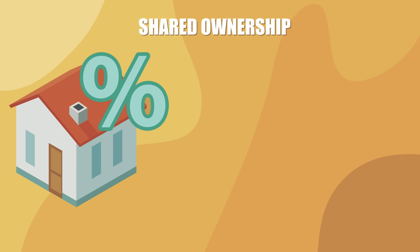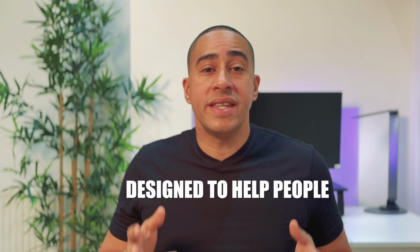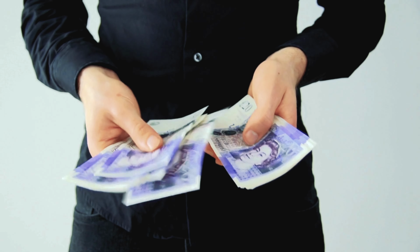Now, let's start by clarifying what each option really means. Shared ownership is where you buy a share of a property, typically between 25 and 75%, and you pay rent on the remaining portion owned by the housing association. It's designed to help people to get onto the property ladder without needing a full deposit or mortgage amount. On the other hand, buying outright means you purchase the entire property, whether that's with a mortgage or, if you're really lucky, with cash up front. You have complete ownership from day one, and with that, all the control and responsibilities.